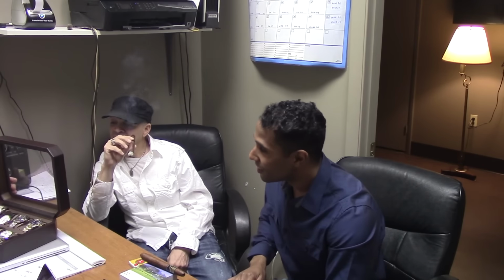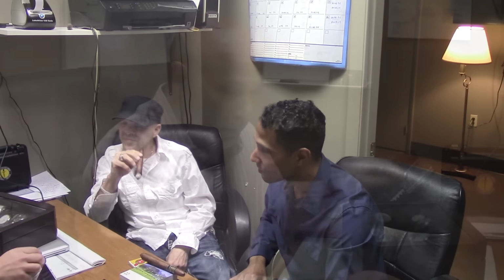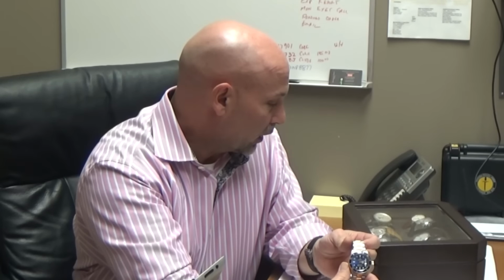That was really a part of... Yeah, this was kind of that great story you had. Yeah, this was that's the two-tone Submariner. Out of this collection, probably one of the first ones I got. No, actually, there's one or two in there before that.